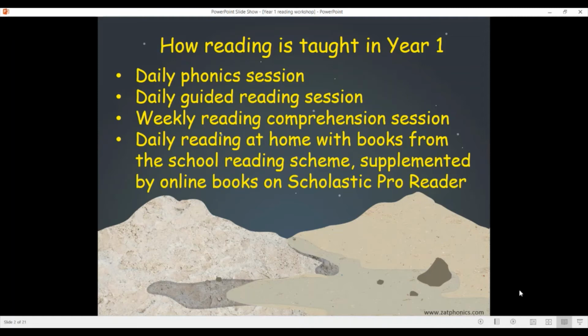In Year 1, we teach reading in a number of ways. Each day we have a daily phonics session. We have a guided reading session. Once a week we have a reading comprehension session, and also the children take home books which they read with you at home each day, which this year we're also supplementing with the online books on Scholastic Pro Reader.